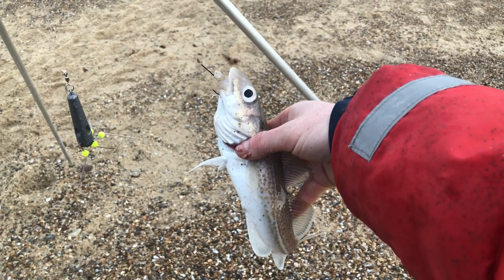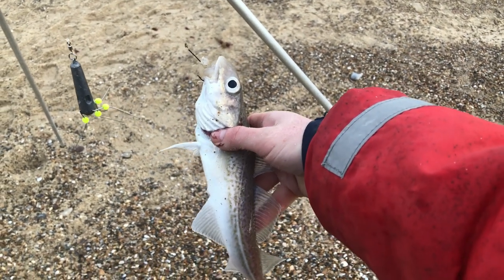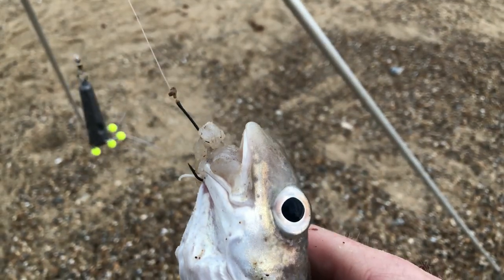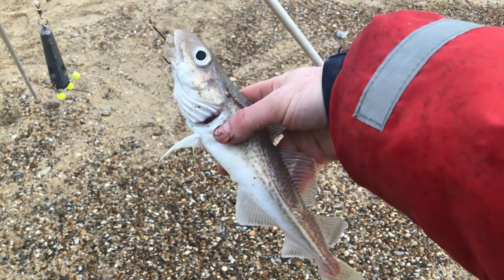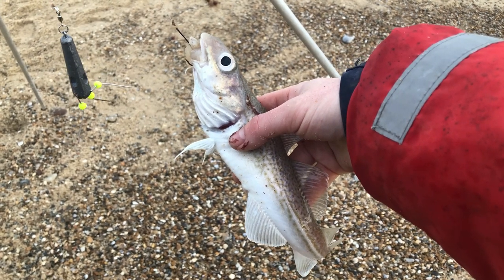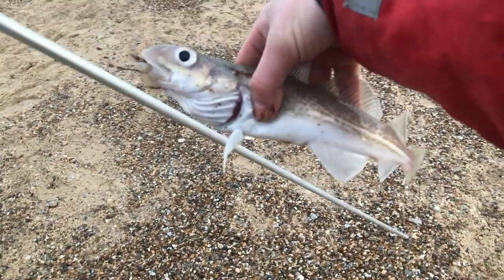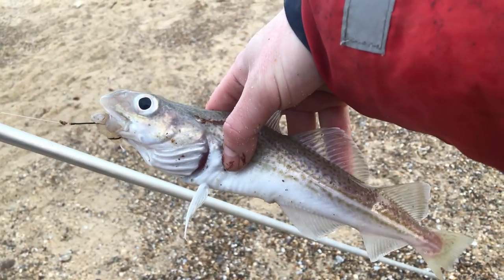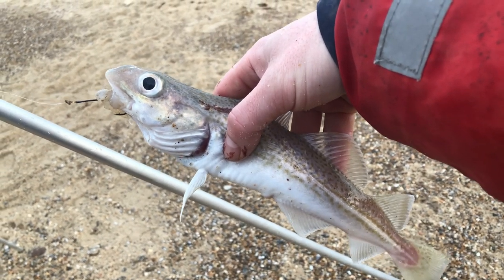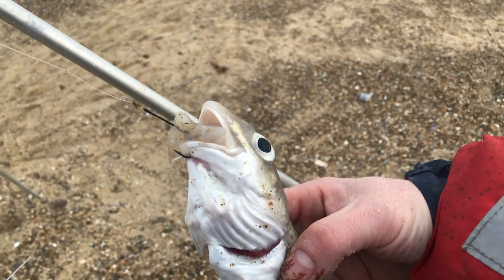Well, would you believe it? I said I used to catch a lot of codling on prawns years ago, and look what's just turned up. A lovely little codling. And what's in his mouth? A prawn. People say prawns aren't any good. They don't catch much, but they just prove otherwise. I've had nearly everything on these prawns today. Well, salted prawns and salted mackerel. But it's lovely to see a little codling. I'll get him back now. But what a lovely thing to see. Brilliant. Really chuffed with that. Weren't expecting it, but that proved they like the old prawns.